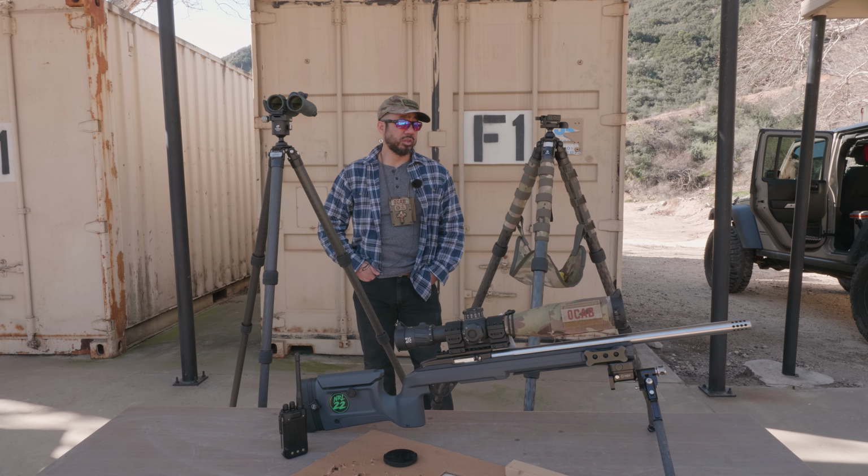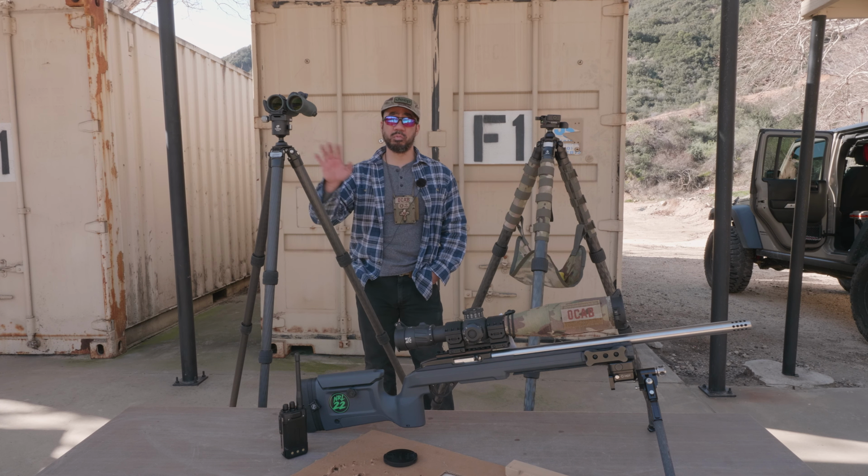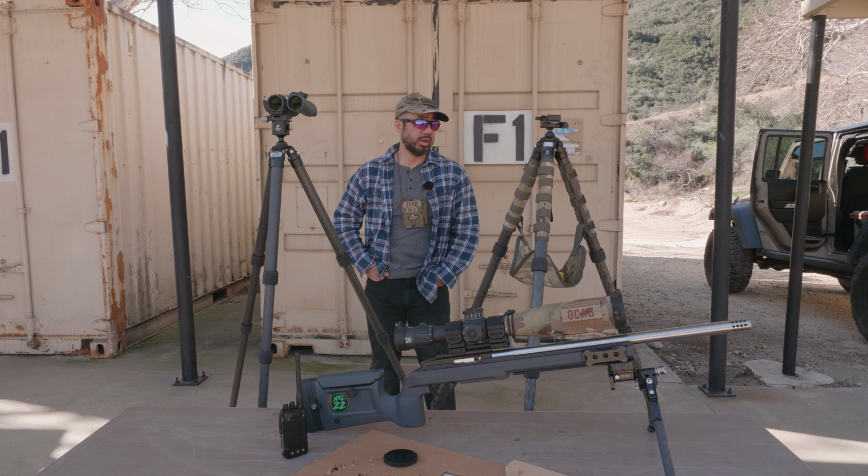Anyway, that's it for this range session. Not much to do. I mean, sort of just practice. I just need to get some trigger time, and that's it, because I'm just a little rusty with Rimfire.